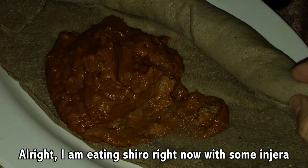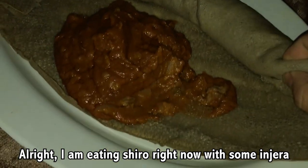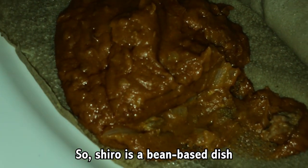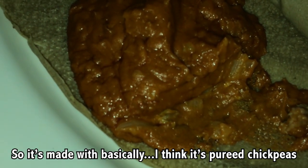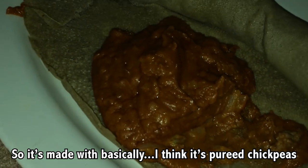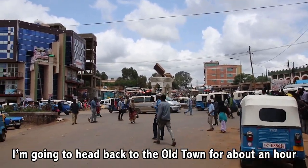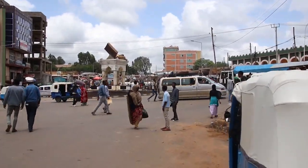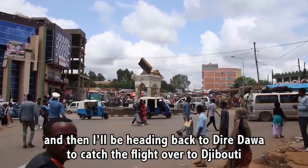Is it okay? Yes. Alright, I am eating shiro right now and some injera. Really delicious food here at the hotel. So the shiro is a bean-based dish that's made with basically pureed chickpeas. I'm going to head back to the old town for about an hour just to get some fresh Harar coffee, which is the best coffee in Ethiopia. And then I'll be heading back to Dire Dawa to catch the flight over to Djibouti.